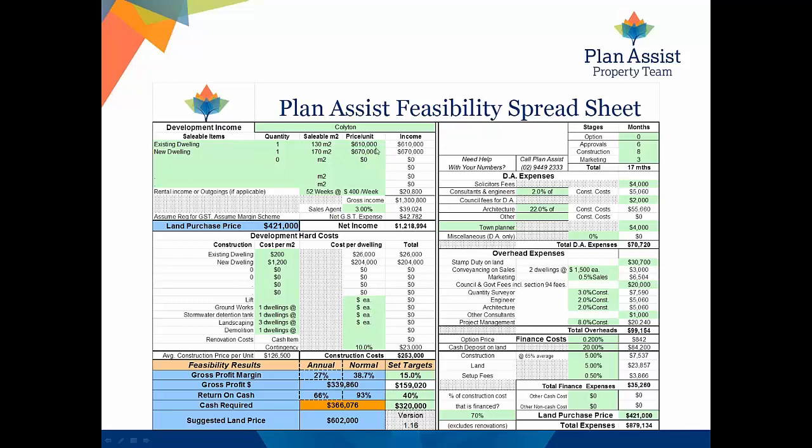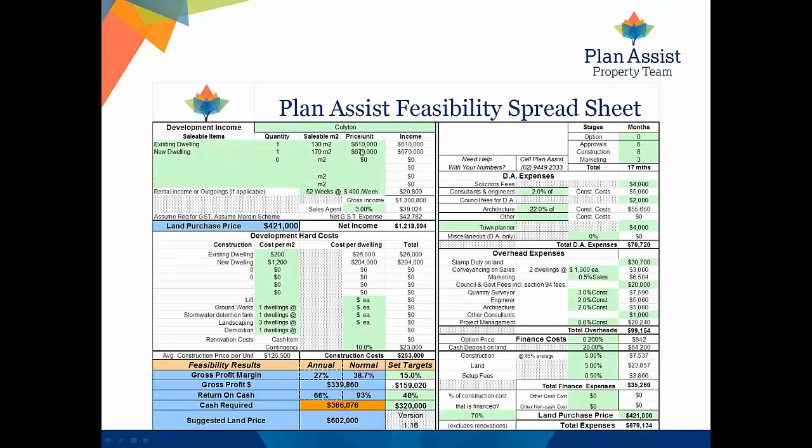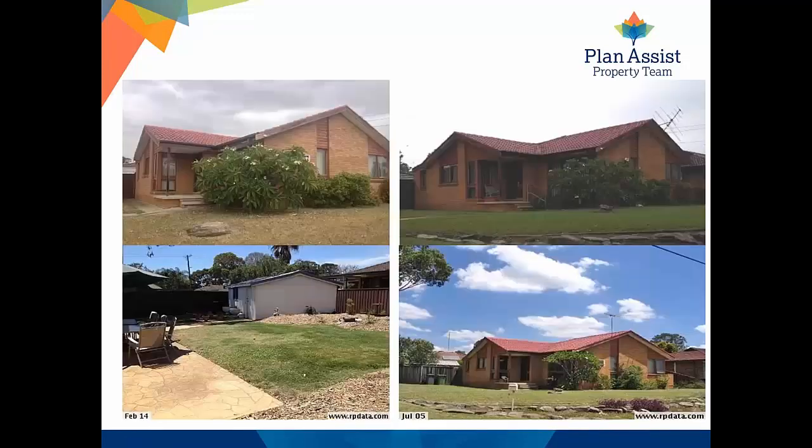The other one, I've put a number of $670,000 in here. It is on the market currently, hasn't sold yet, so I've had a guess. The one that sold for $610,000 is that home that I just showed you, which has been renovated and not much done to it. The $670,000 is a brand new home that has just been completed. Again, I'll show you how that looks. And you can see from this feasibility a profit of over $300,000 to bring that together.